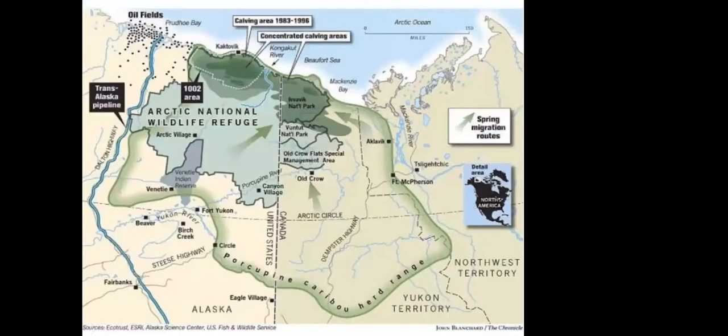This next map is really a great map showing the migratory corridors of the Porcupine caribou herd, which winters in Canada and travels across just incredible terrain, mountains, crossing rivers. This is, again, one of the longest migratory routes of any land mammal on the globe. And they do it every year to reach the coastal plain of the Arctic Refuge.